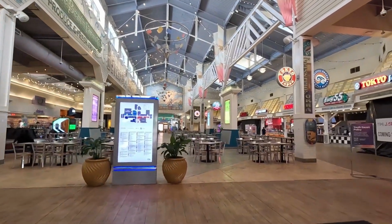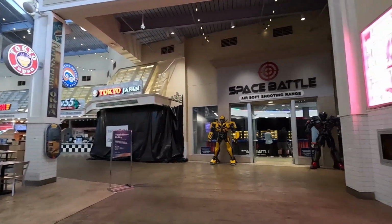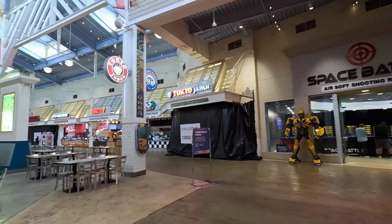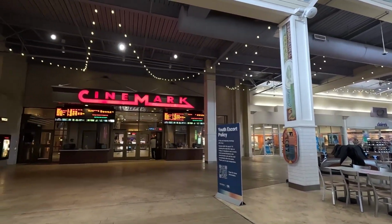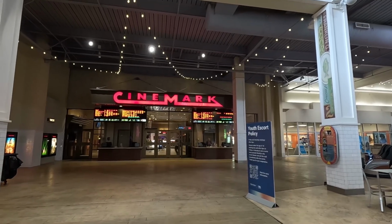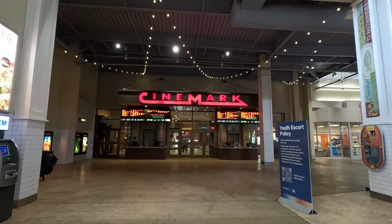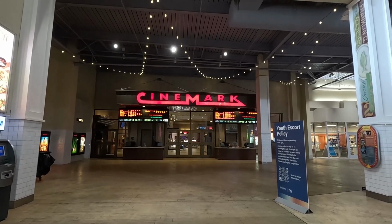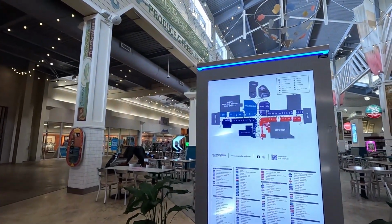When you first walk in from the area that we're coming in, you go into the food court. We've also got Space Battle over here. We'll go through these restaurants, but I wanted to point out they also have a full movie theater, and this theater actually has the nice big sort of recliner seats and everything. And they also have some early movies, so this is a great rainy day activity if you're here at the beach.